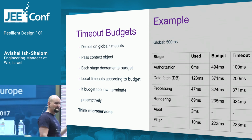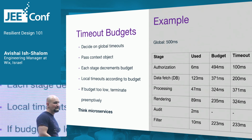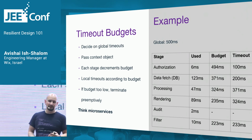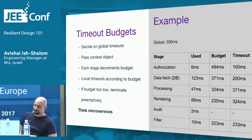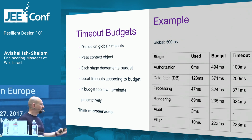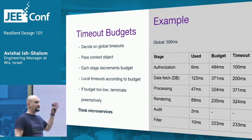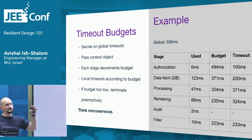And when you run out of budget, you stop processing the request. You cancel the request. Why? Because you cannot go under budget, and there's no point processing the request if you don't have enough time left. Okay, so in a microservices architecture, this is very useful. And the way to do this is you need to send the context or the remaining budget through your protocol to all the services. So you basically transmit this from service to service to service.